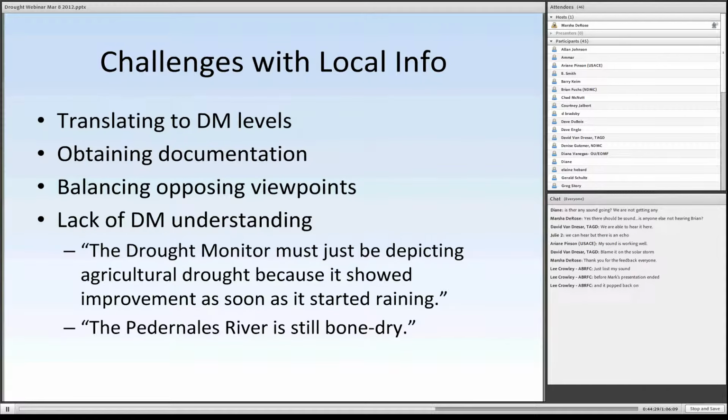Well, the drought monitor is giving one number to summarize all of drought. And so, for example, if conditions are D4 for agricultural drought and D2 for hydrologic drought, the drought monitor will show fairly rapid improvement with rain, even though there may be no improvement at all in the hydrology. Second comment: the drought monitor showed improvement, but the river is still bone dry. Well, if the river is dry 1 year out of 10, then there's certainly room for improvement. That could mean D2, D3 or D4 conditions, and the river condition is simply not going to differentiate between those.